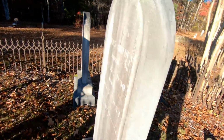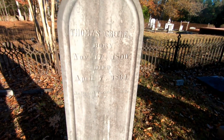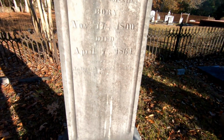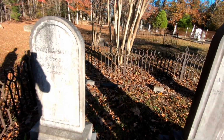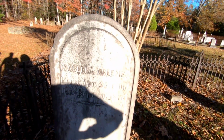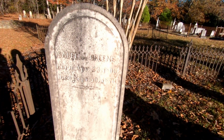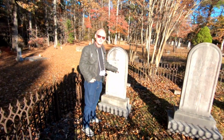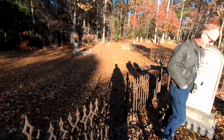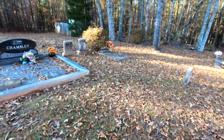We'll look at these other two since we're in here. It's Thomas Green, born November 17th, 1800. Died April 7th, 1864. It says at the bottom, an honest, upright, candid, worthy man. And here's Isabella Green, born April 23rd, 1806. Died September 10th, 1867. Now we're going to start to wander out there and look at some more of those. That actually says 1876, not 1867. Yeah, Brian's catching me. What I do a lot, mix up numbers sometimes if I'm reading them a little fast.